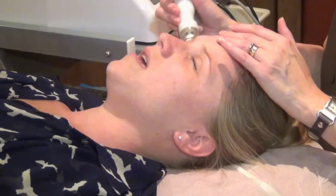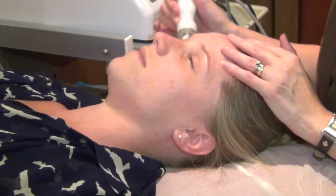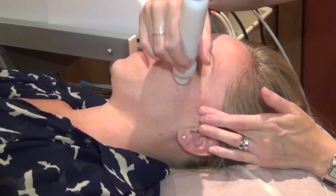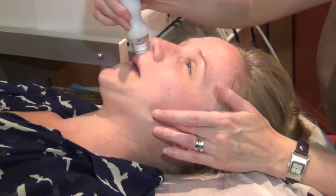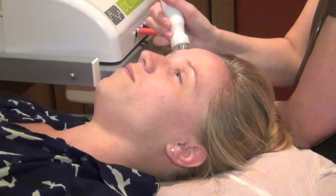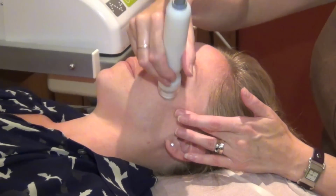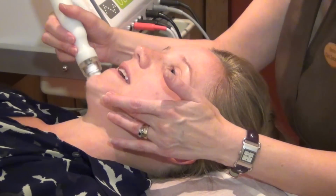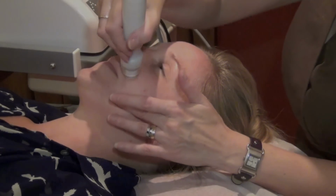Jiggle, yeah. What about enlarged pores and things like that? Yeah, absolutely, it shrinks them and helps unblock pores as well. Because as you get older, your pores start to sag, don't they? So you get enlarged pores. That's right. So this would help maintain. And you find it helps, especially when you're putting makeup on, because you've got smoother pores, a smoother base. Yes, exactly. So probably less makeup needed as well.